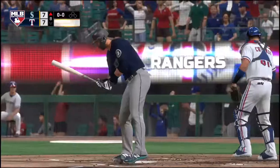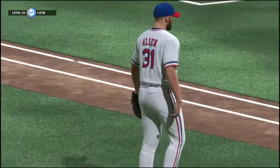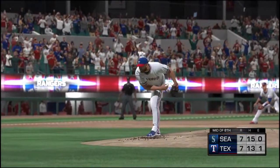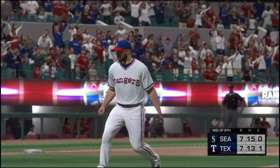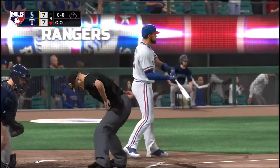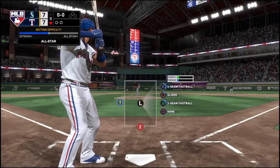He struck him out. The 3rd time he's fanned in the game. So it's no runs on 2 hits, no errors, and 2 men left stranded. Home half of the 8th, straight ahead. Digging in, Robinson Chirinos. He came through with an RBI single in his last at-bat.